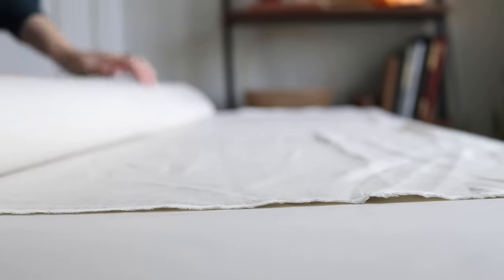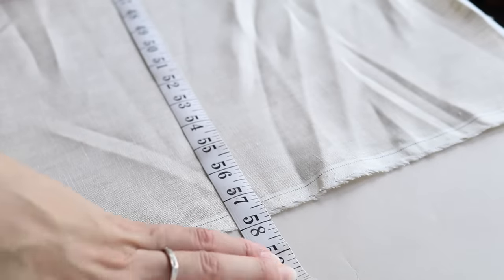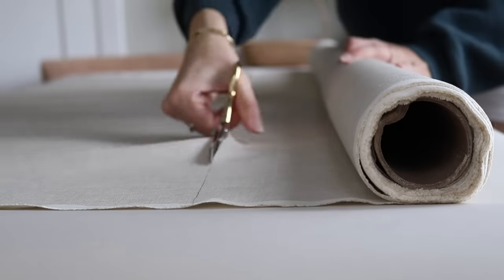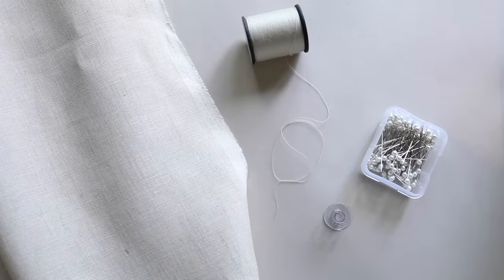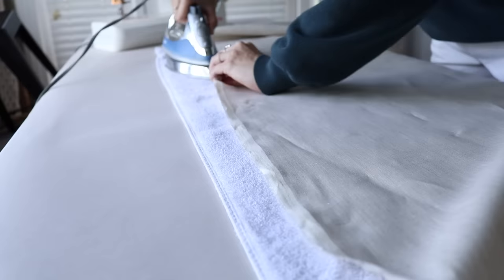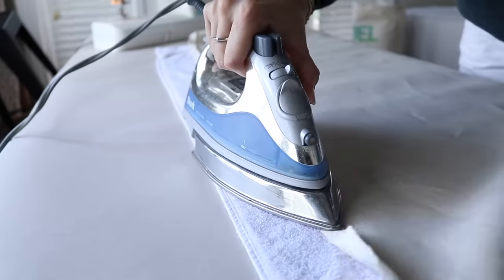Curtains are pretty straightforward. You just need to hem the sides, make a loop at the top, and hem the bottom. So always a rule of thumb, you want your curtains to go all the way as high as they can and as low to the floor as they can. Before sewing any seams, I always like to press down my seam allowance. It makes it so much easier to sew. You know that you're gonna get a really, really clean hem as well.